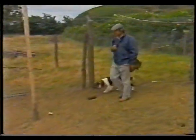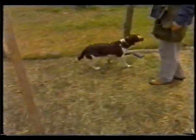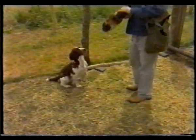It is vital that you work close to the dog to prevent him from chasing and keep his attention. Walking him through the game. Stop. Discouraging any temptation that might be to chase.